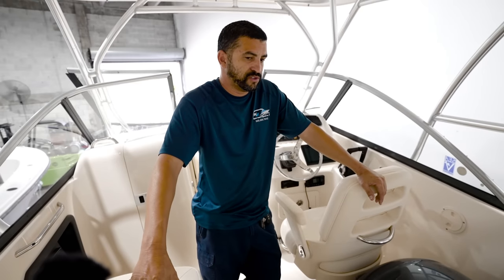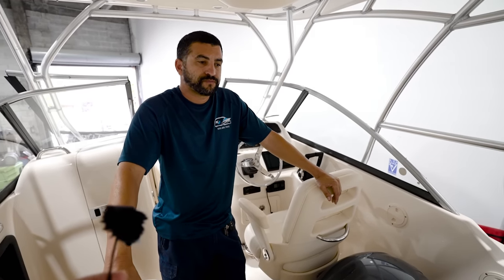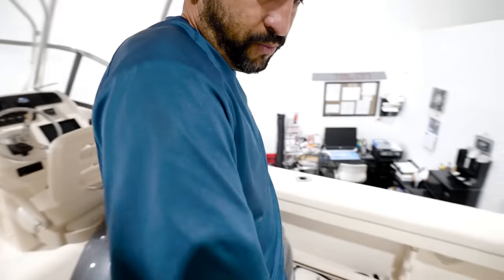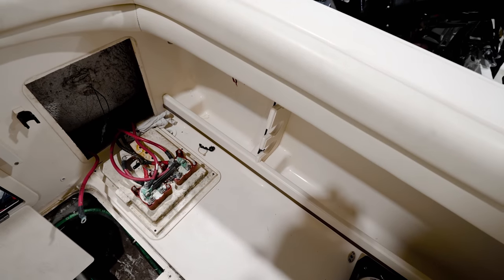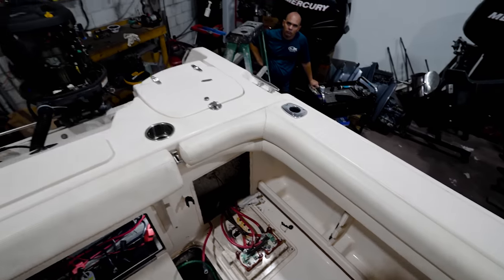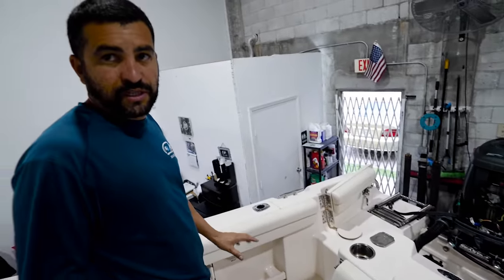I'm replacing all those since it went underwater. These speakers also went under, right? The speakers, yeah. You can see the one I've removed already from that side. To see the model of the speaker, those speakers are discontinued. They don't make those.